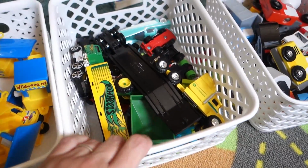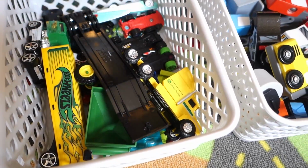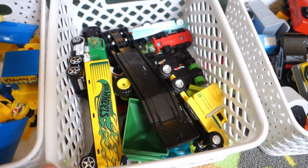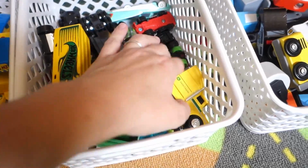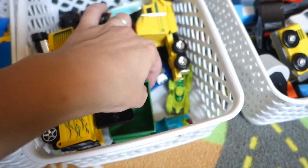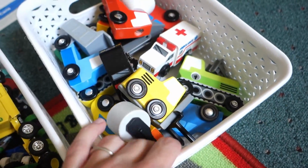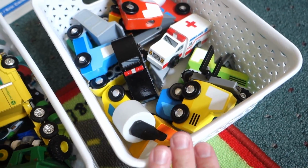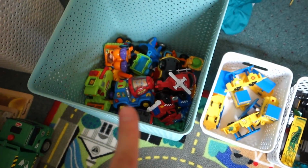This bin is all Hot Wheels cars, and he actually has more than this, but they're upstairs. There's a hair. I have to vacuum. But yeah, all Hot Wheels cars in here. Some of them are a little bit bigger, but they're all Hot Wheels, aside from this one. That's a John Deere tractor thing, but I felt like it fit best in that bin. And then these are all Melissa and Doug little wooden cars. So all of these are gonna go upstairs for now.